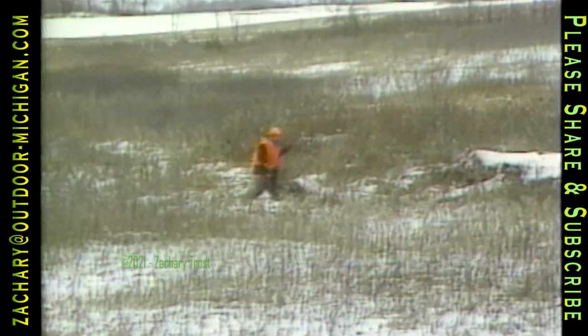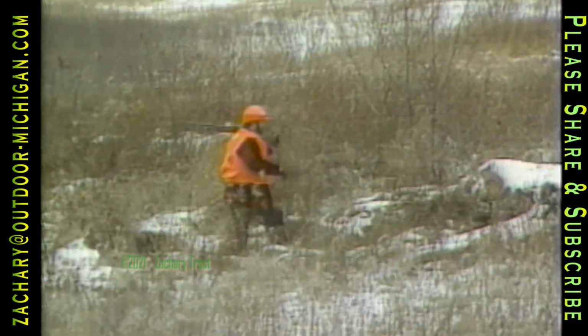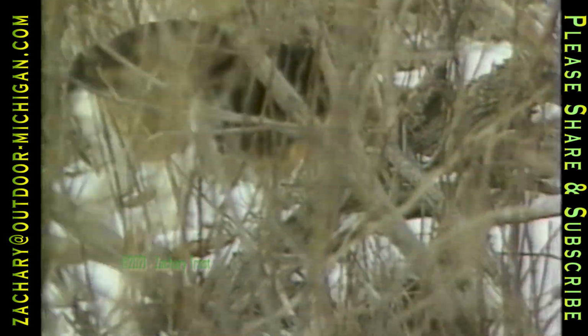Tough going. Usually, I think you can kill about as many rabbits, or take as many rabbits, without a dog as you can with a dog. But this kind of hunting, you definitely need the dogs. And not to run the rabbits in a big circle. You need the dogs simply to root them out of the brush piles.